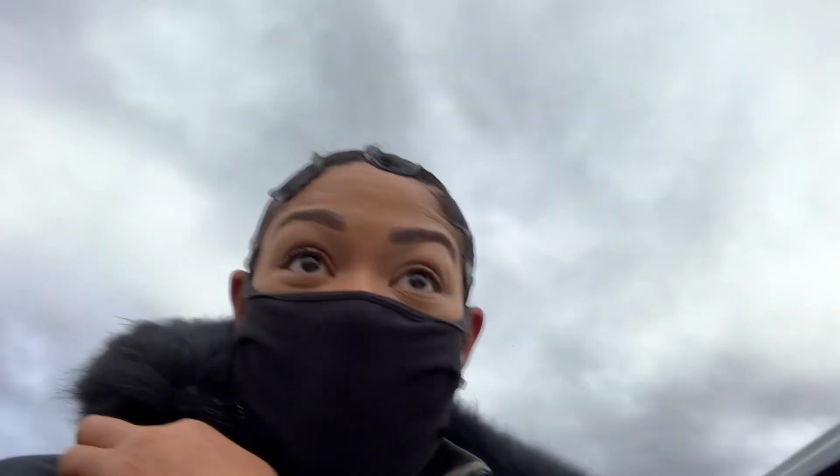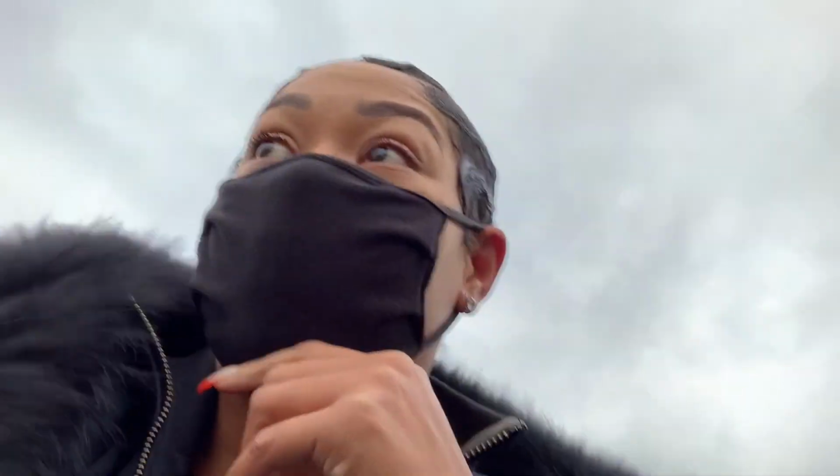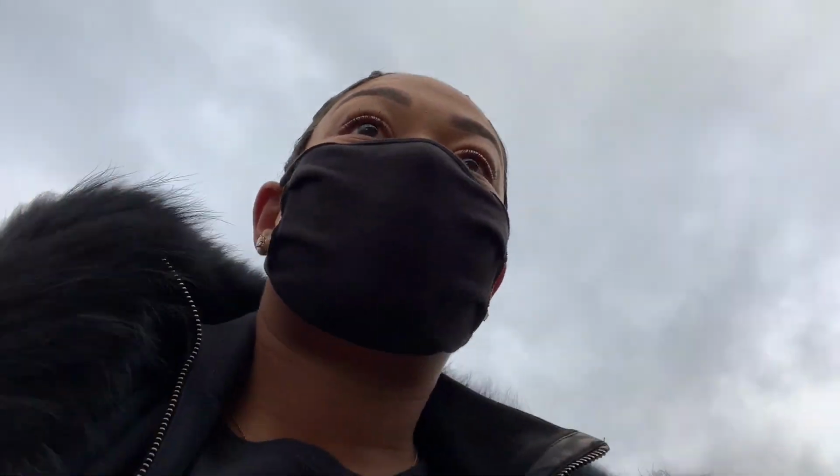I don't really like recording in public that much. I feel like people are staring at me, and I don't like that. And with these stupid masks on, you guys can barely understand me, but we're about to see how this goes. I don't even know if y'all are gonna be able to hear or understand me with this stupid mask on, so we're gonna see.